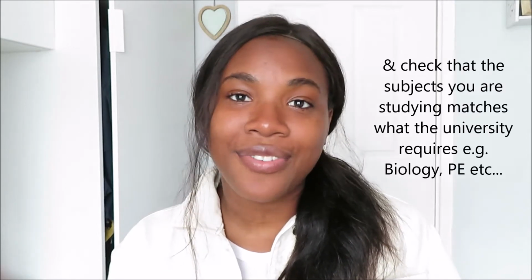Entry requirements. It's also important to look at GCSE requirements as well as A-levels, and I know some universities accept an EPQ, some don't, so check that as well, if it will be accepted as an A-level. You can also find out about facilities such as gyms, the accommodation, the distance to uni from town. So The Student Room is really helpful. I would really recommend that.